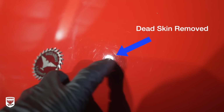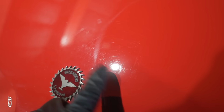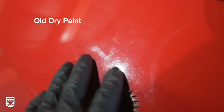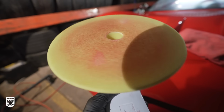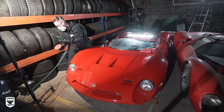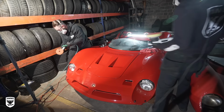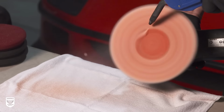Notice the difference from left to right. It's almost like there's a thin layer of enamel that has been metaphorically peeled off, allowing us to effectively work on the swirl safely. Now keep in mind, with single stage paint this old, you'll need to blow out the residue frequently to keep the pad as clean as possible, which will give you the most cut and best finish that the pad and liquid combo can possibly achieve.